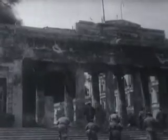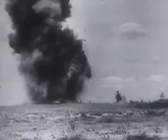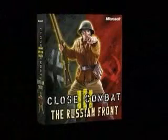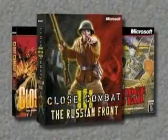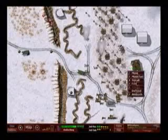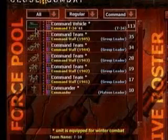More than a battle, it was history in the making. The bloodiest armed struggle of World War II, the battle on the Russian front. Now, Microsoft presents Close Combat 3, The Russian Front, the latest in the award-winning Close Combat series. It's strategy on a global scale, with tactical close combat encounters. You're put in command of a fire brigade at the front line.